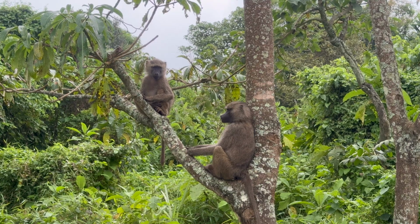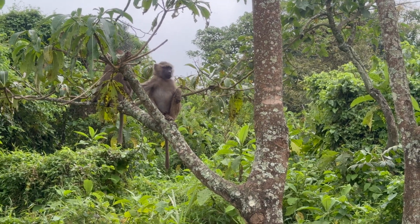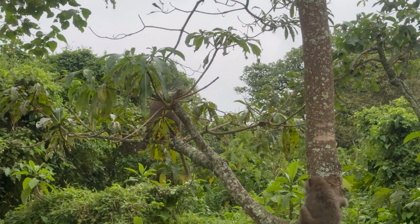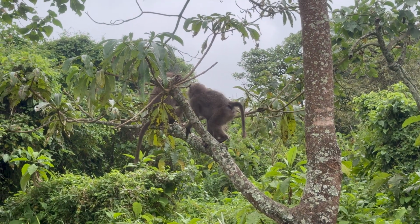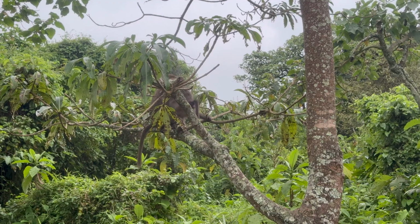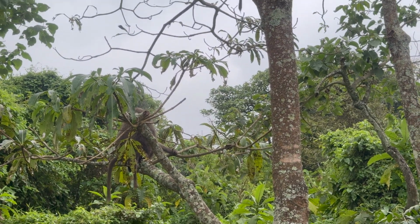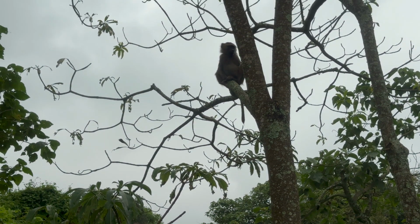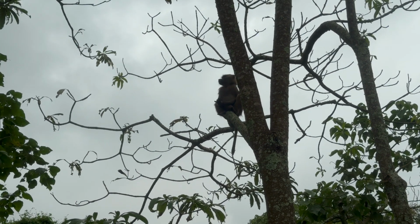They are also diurnal, meaning they are active during the day. Baboons spend their days foraging, grooming, and socializing, and they sleep in trees or on cliff faces at night to avoid predators. Finally, baboons are very vocal animals and communicate with each other using a variety of calls, grunts, and barks. They also use body language to communicate, such as facial expressions, postures, and gestures.